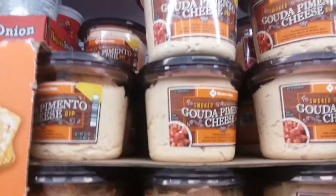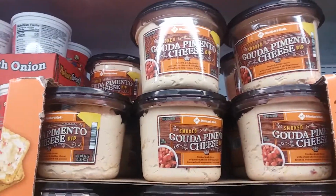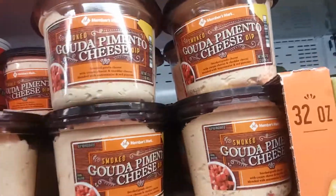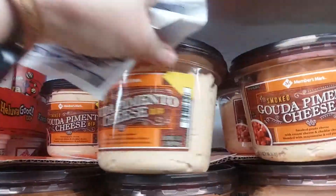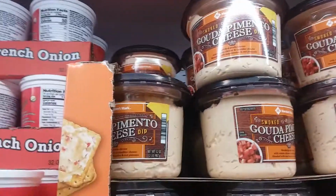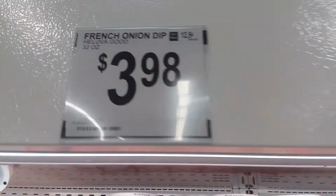Do you want to try this? Do you like this? Look at this. No, they don't have small anything here. He said he doesn't like artichokes. There's this smoked Gouda pimento dip. I don't think he likes pimentos, but it's $8.98 for 32 ounces. And he said, oh, I'll take that.